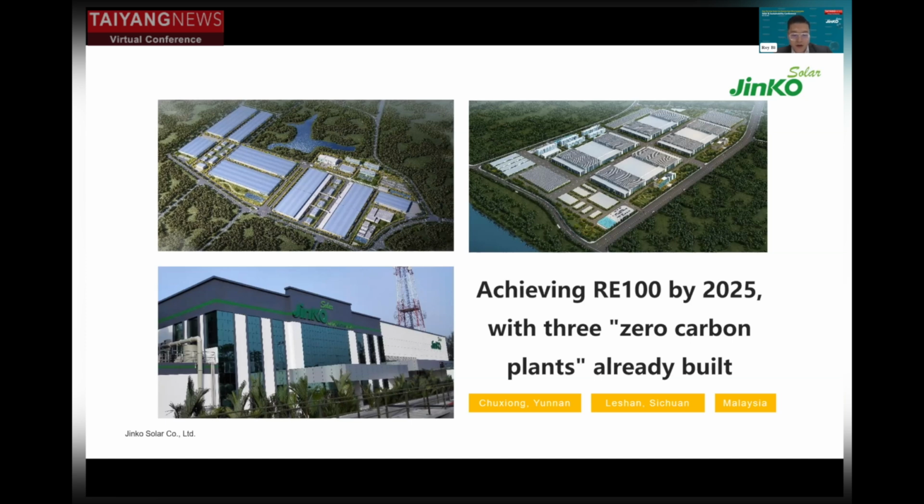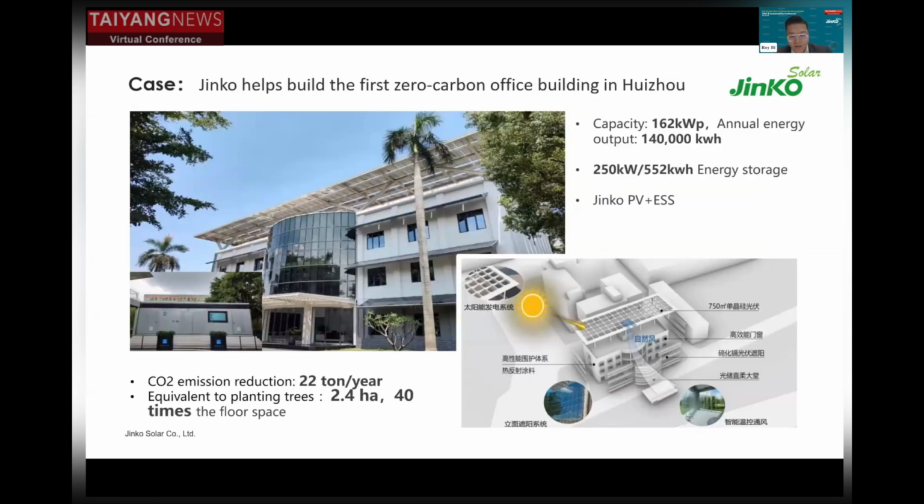Now, over 50% of energy Jinko uses is green electricity. And this is only a start, I think. And in the future, more and more Jinko factories will achieve its zero carbon emission target. Here, I also want to share some case study about how Jinko helps the clients to achieve the zero emission operation. This is an office building in Guangdong, China.